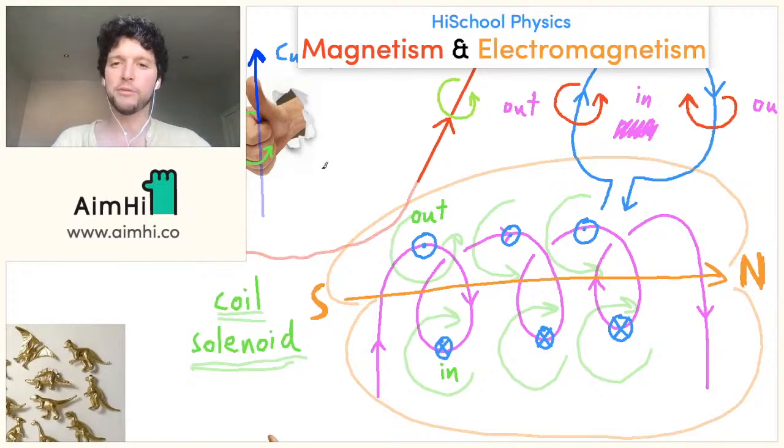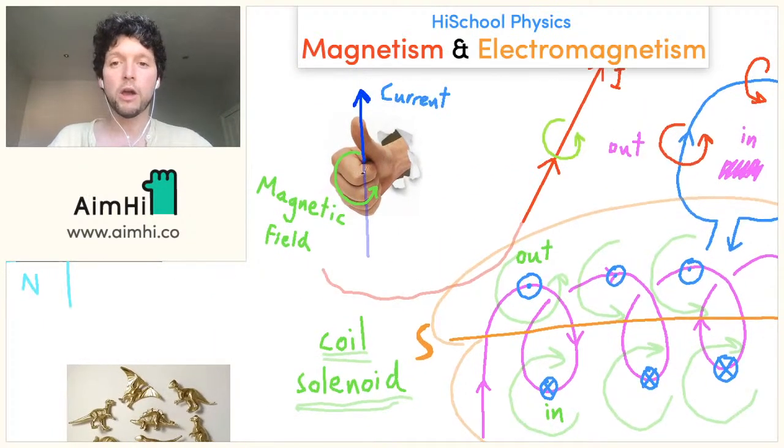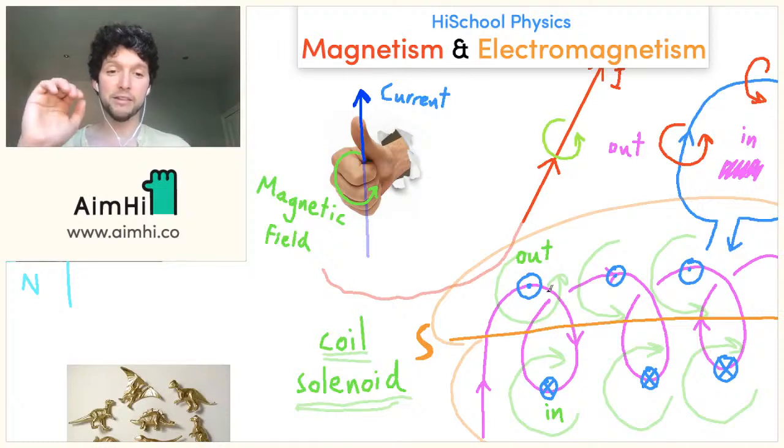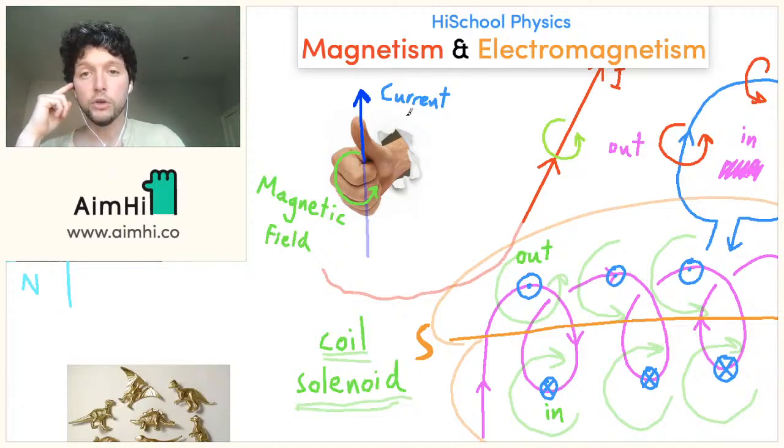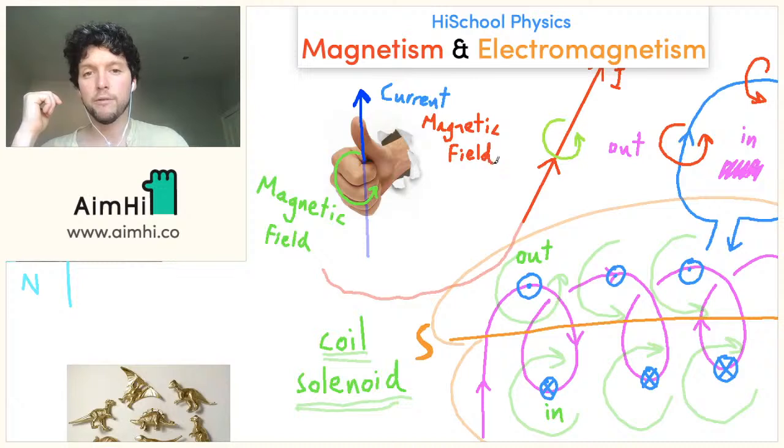So I told you about this right-hand grip rule as if the thumb was current and the fingers were magnetic field. But actually, if you look at this coil of wire and you line up the same hand, your right hand again, if you line up the fingers with the coil here of current, then you will see that the magnetic field goes in the right direction as well. So actually, you could do current with your thumb and magnetic field with your fingers, or you can do it the other way around. So if you've got a magnetic field that's pointing straight upwards, then that means that you must have a current that is going in this spiral around it.